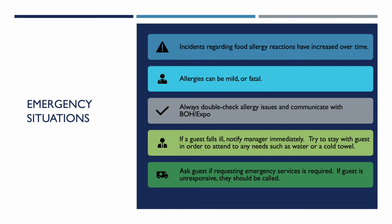But this, along with finding a foreign object in food, can be very difficult to recover from, because the guest is going to lose a lot of faith in our ability to produce something that they can eat. So anyway, food for thought. That's all I have on emergency situations.